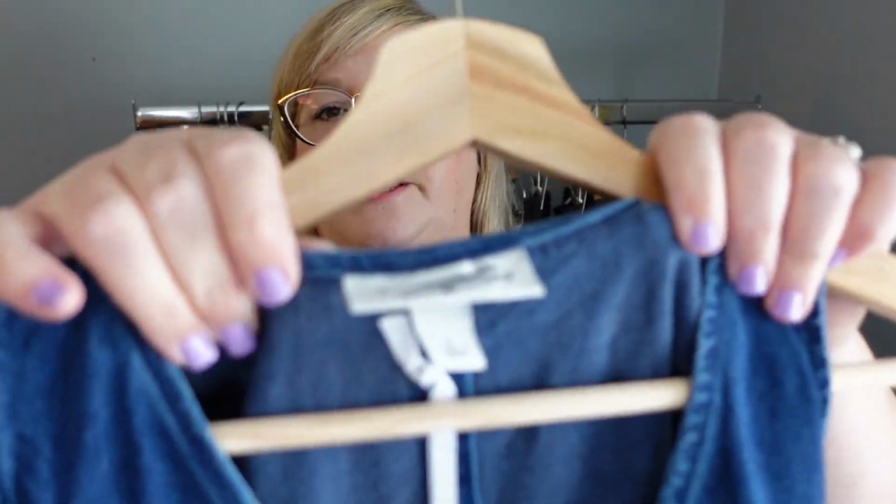Okay, and the last clothing piece that I'm going to show you is a Target collaboration. I did a Target collaboration video a while back of brands to look for or items within those brands that have had Target collaborations over the years, because there are some pieces that even though they were sold at Target, they are still worth some good money. And this is one of those pieces.